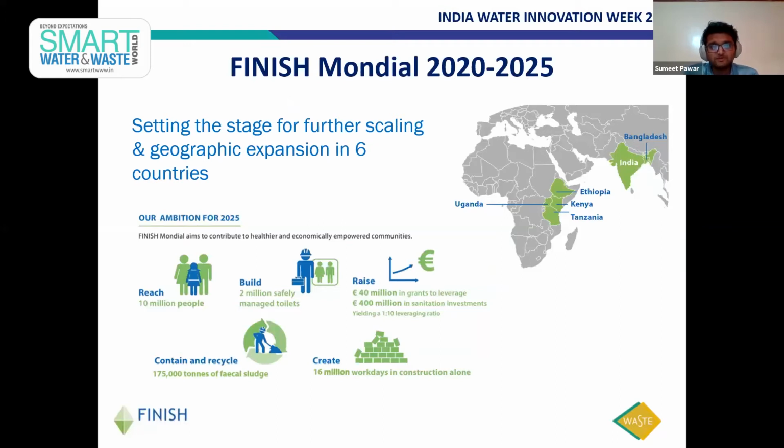This is the infographics of our Finnish Mondial 2020 and 2025 phase, which is focusing on setting the stage for the scaling, also geographic expansion in 6 Finnish Mondial countries.